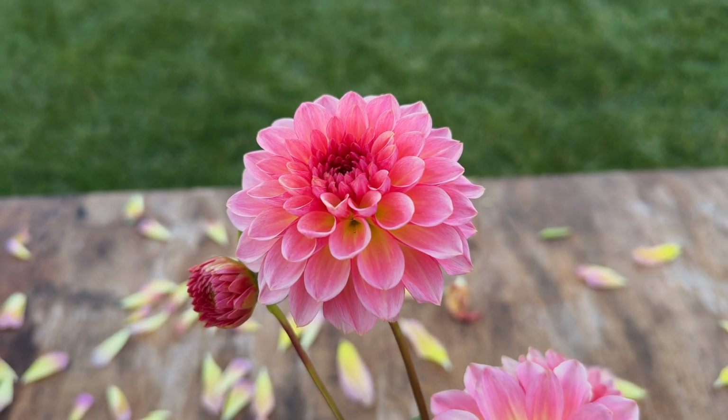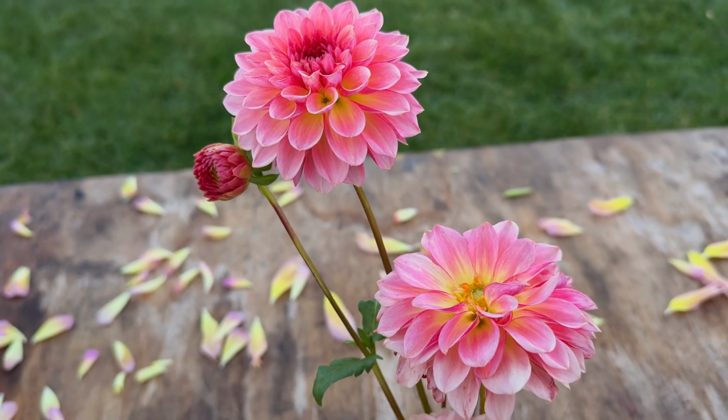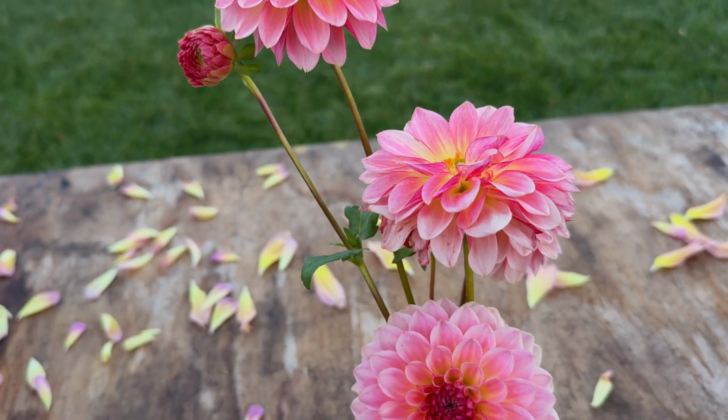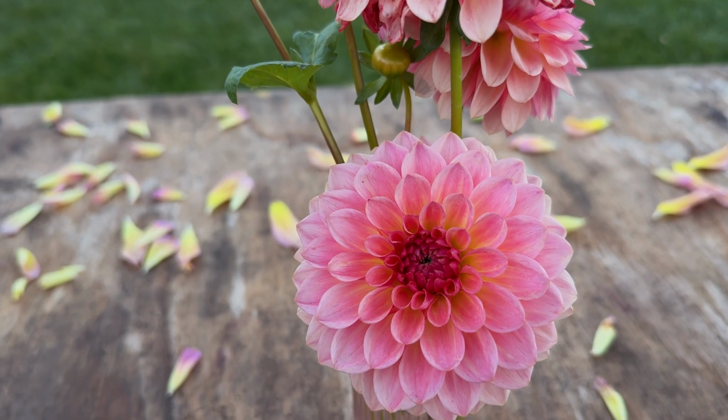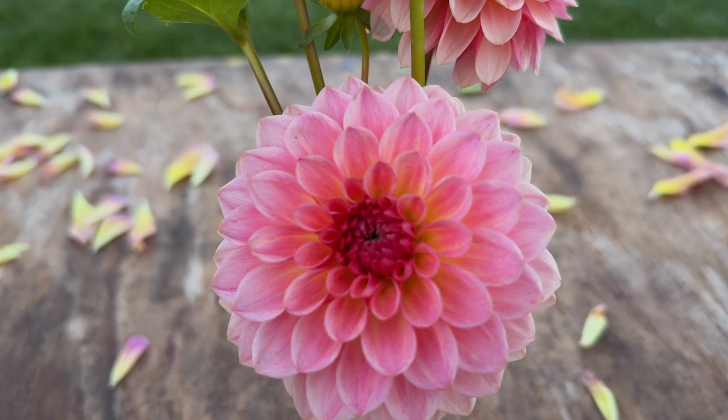All right, next we have Jabberbox, and you probably wouldn't expect me to love this one because I do think it pulls in more yellow than a lot of the ones I tend to go for when they have that color transition, but I absolutely love this one specifically for how many blooms it produces.